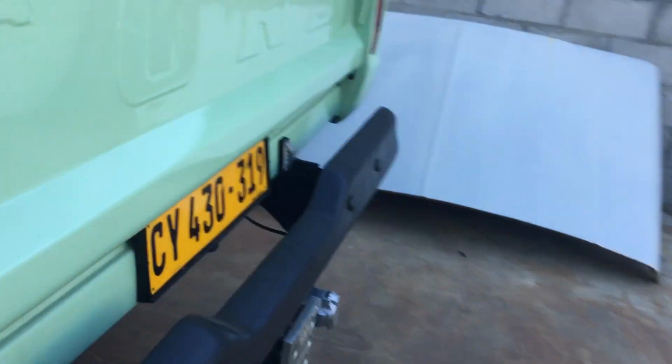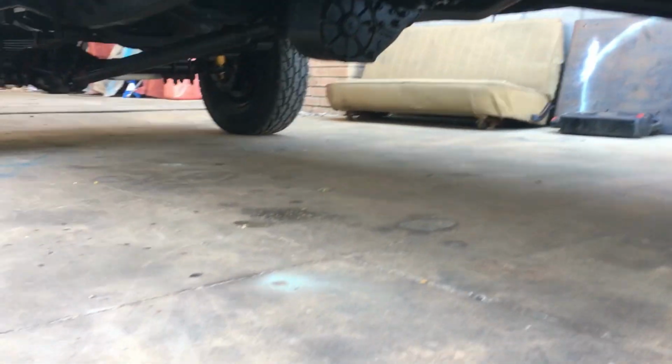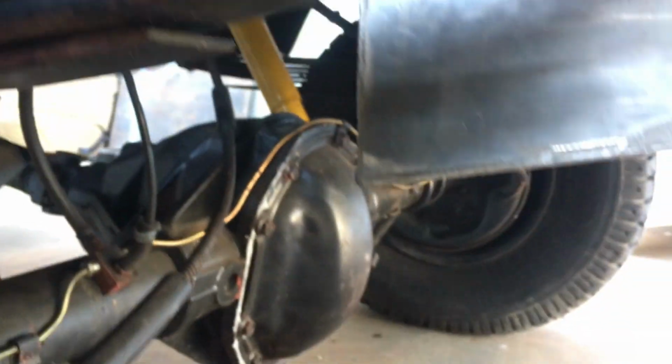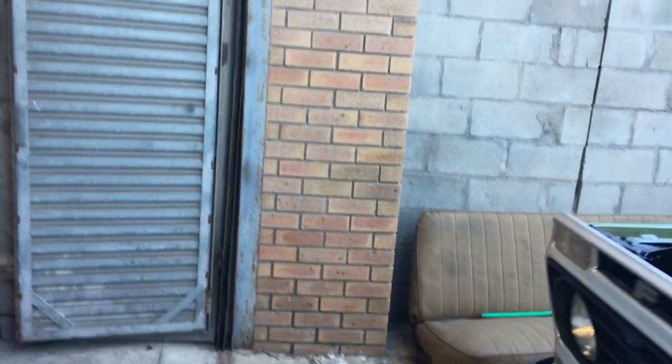Relocated fuel tank to under the load bed. If you want to check, that's what that looks like over there. The fuel tank is relocated down there. All new everything underneath. So yeah, what you see now was not here on Friday.